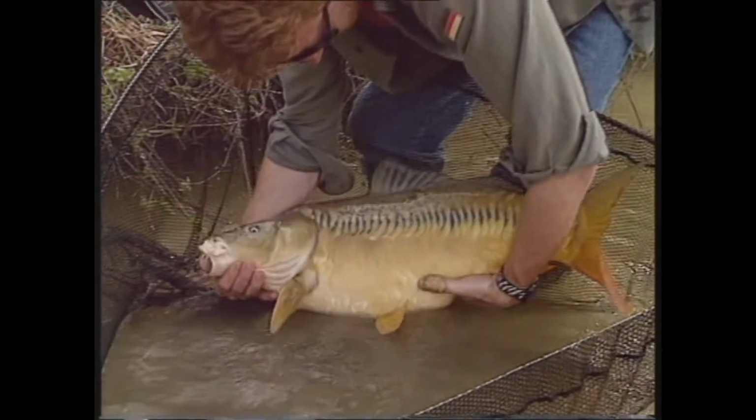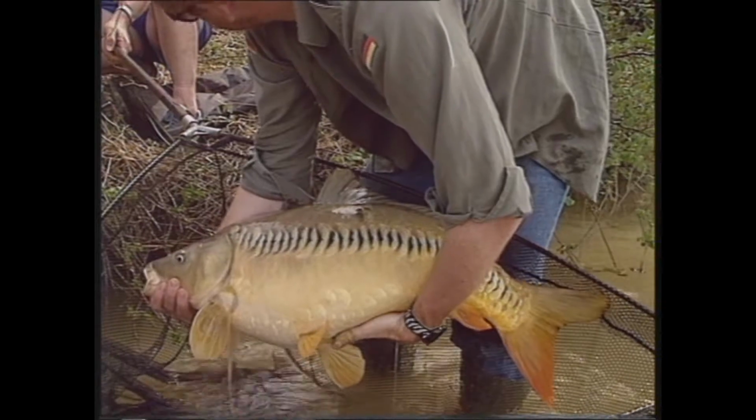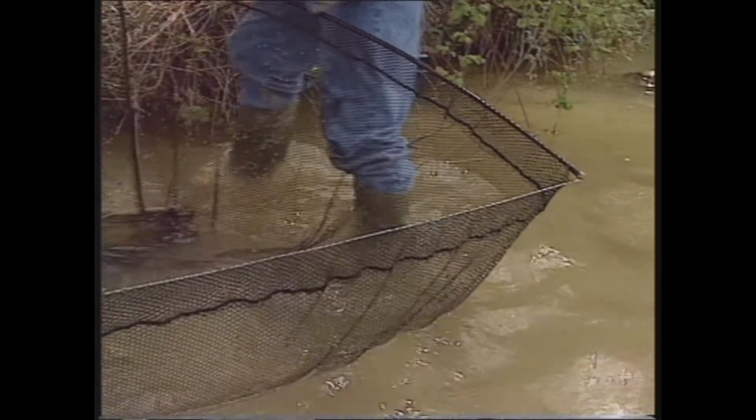When you see a fish like that, that's what carp fishing is all about. And that's beautiful. Just look at that. A truly handsome fish, that one. Showing 26.12, so it's 26.5.